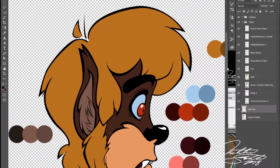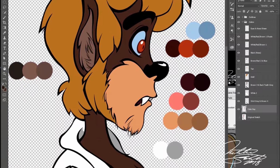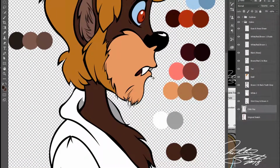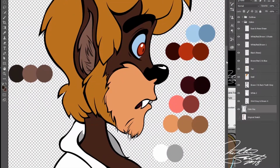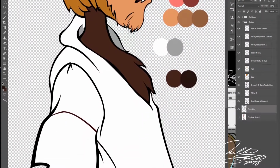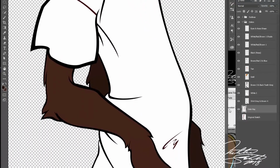As you can see, I've got my whole color key up and everything. I haven't got any of the shading in just yet, aside from the primary colors like right here. But I will be doing that a little bit later. Maybe not for this video, but for a future video, definitely. If you're interested in seeing that, let me know. But in the meantime, I've done a lot of work just getting all the fine-tuned line art.